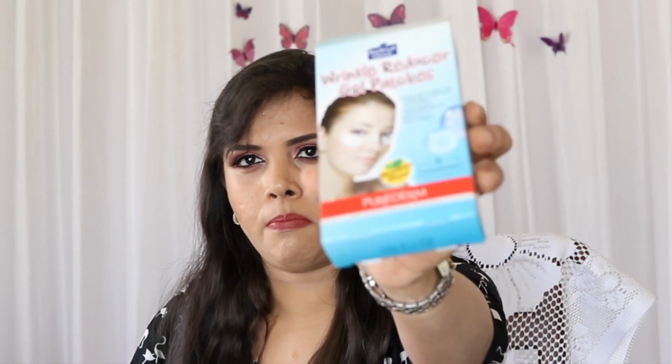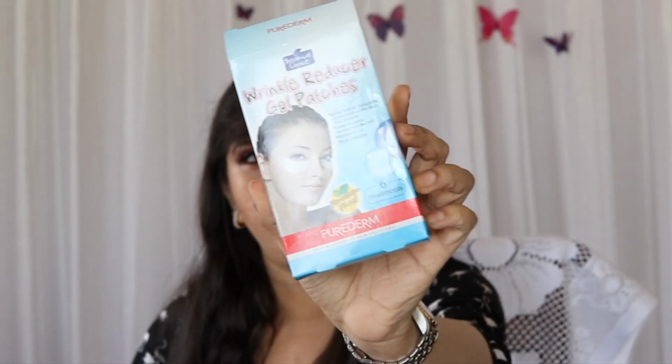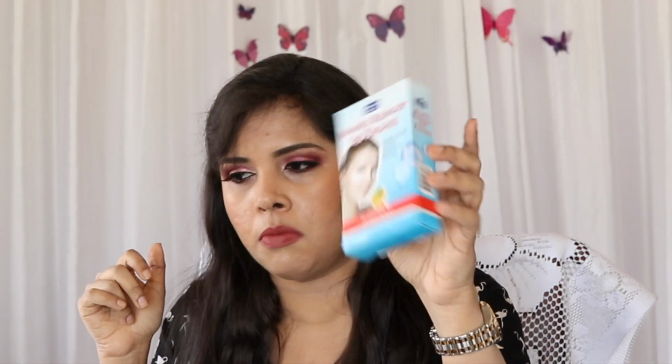So finally, we have these Pureoderm Wrinkle Reducer Gel Patches that I layered above eye cream. And you're supposed to remove these after 30 minutes or even sometimes an hour or so. And what I do is something very different. I apply them and go off to sleep. And when I wake up, they're all wrinkled up and pruny. And I quite enjoy wearing these. And I think they occlude whatever you apply in your eye area. And I wake up with more hydrated under eye skin than without these. So I think they're nice occlusives. So will I repurchase? Yes, maybe different brands. This came in a Mimi box, I think.